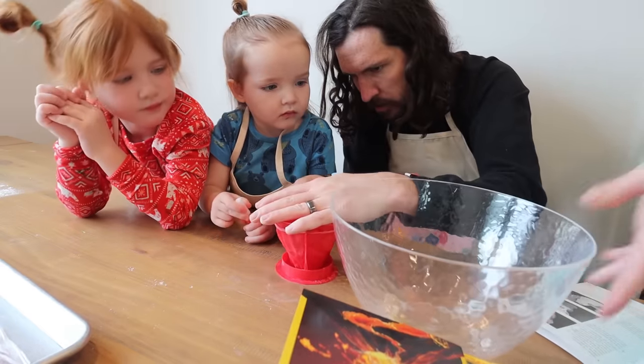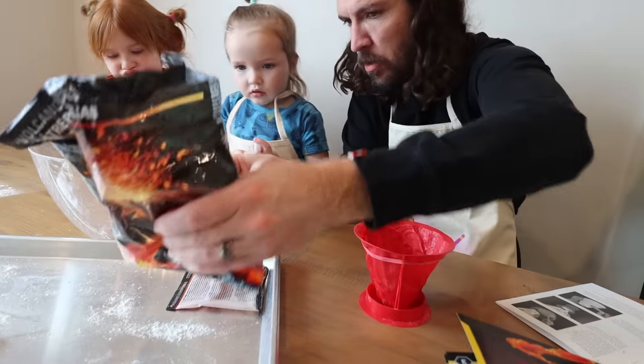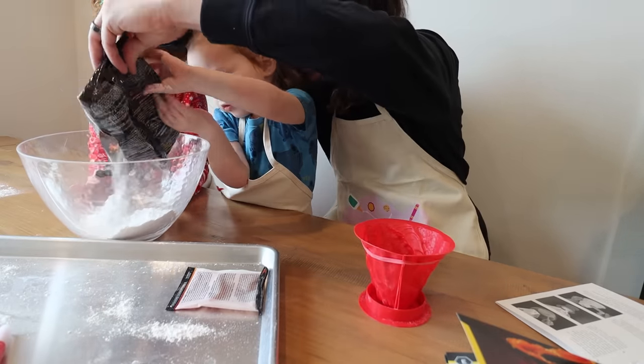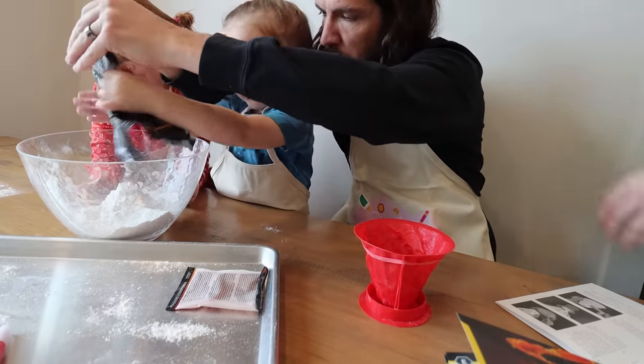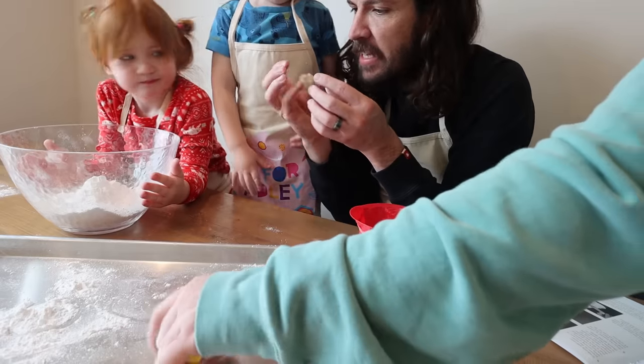Put all that plaster in here. First volcano. I want this bowl. Will you help me pour it, Niko? Yeah. Oh, good job. Lava.